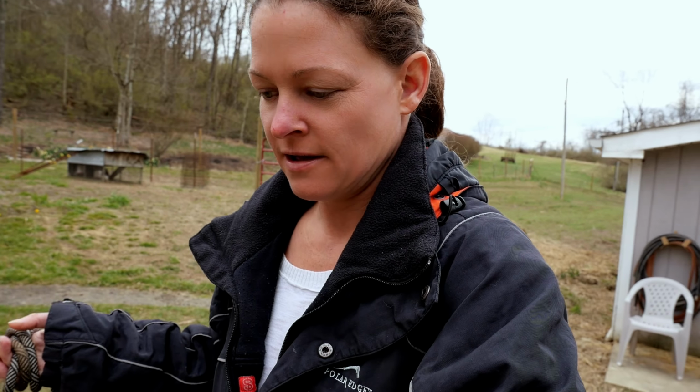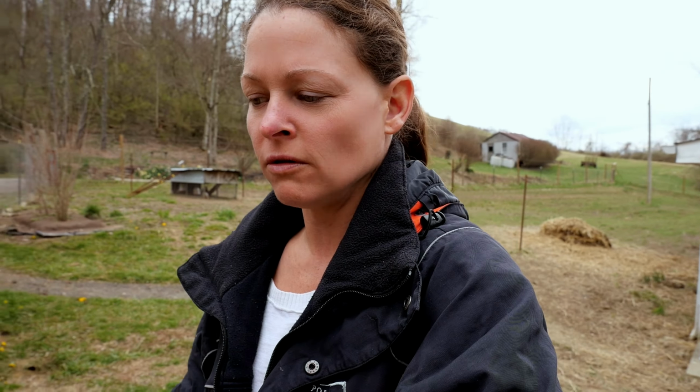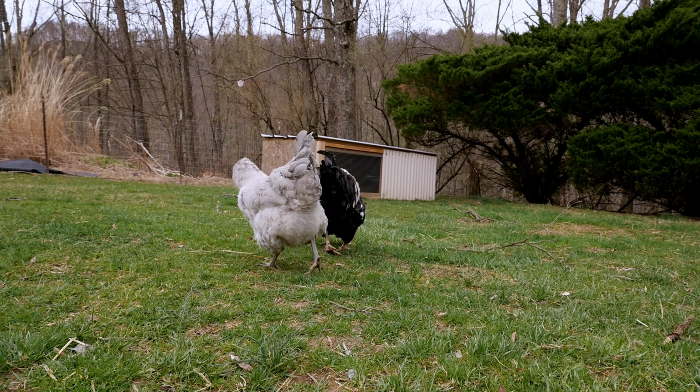But sadly, yesterday I did go through and candle all of the American Bresse eggs that I had in there, and I removed all but one. There was like no development in any of them. The one that I left in there, I can't really see that well through the shell, so I'm not entirely sure if that one is even doing anything.